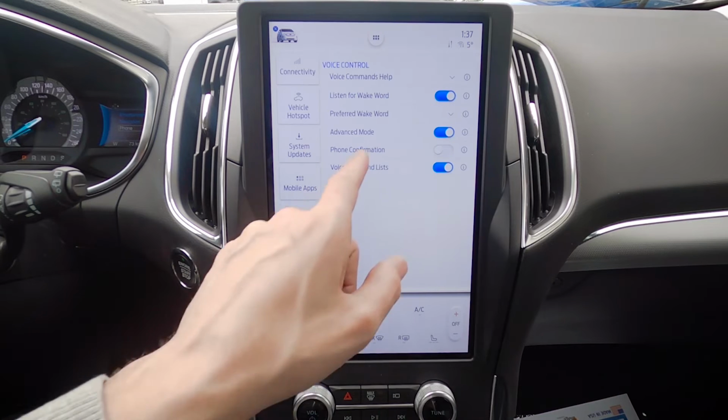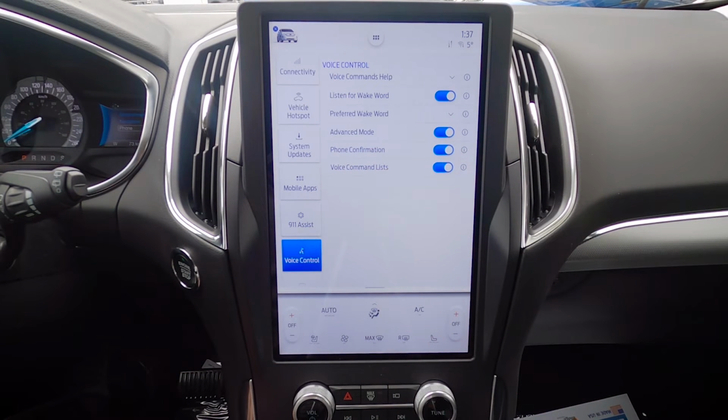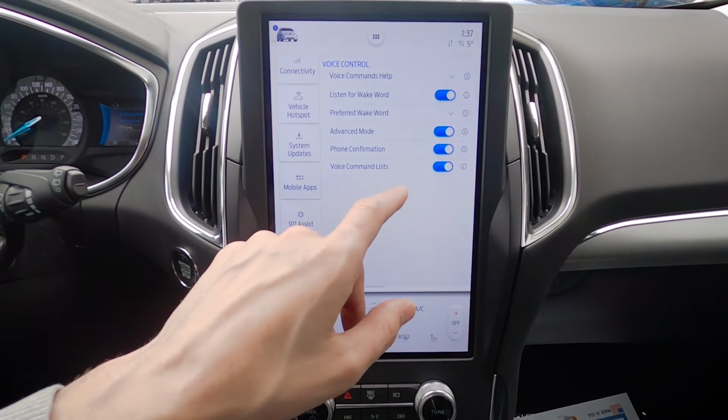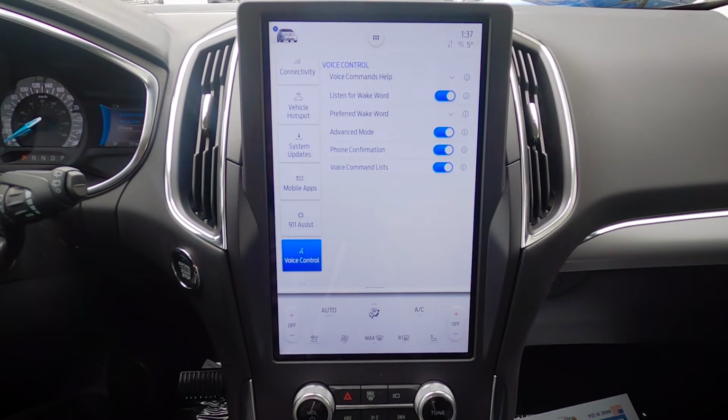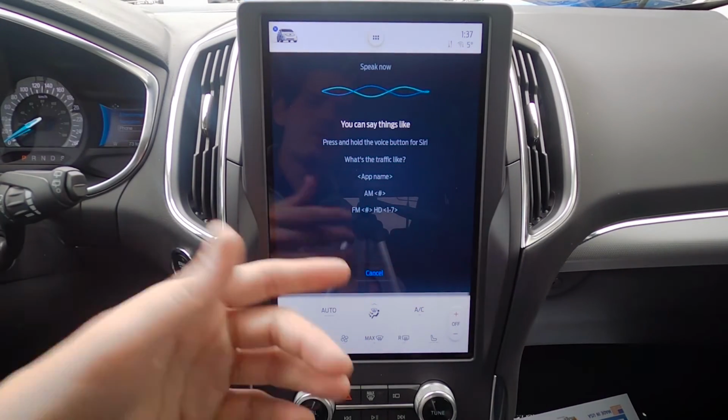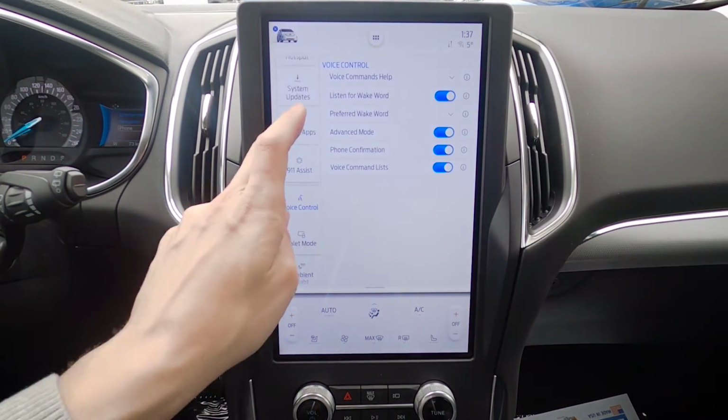And then we've got a few other ones. So that phone confirmation, do we want to call such and such person, yes or no? And then we've also got our voice command list. So that list is what comes up when we press the voice command button on the steering wheel. So when we do that, this is the command list. Whether or not you want that one to show up is going to be a matter of personal preference.